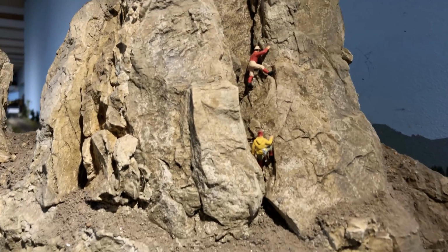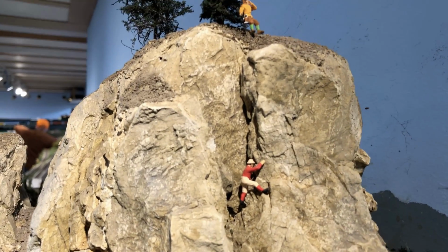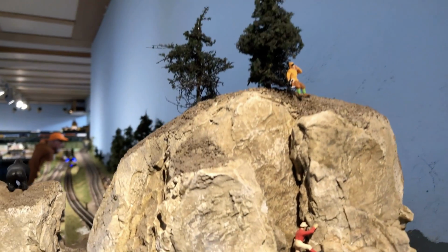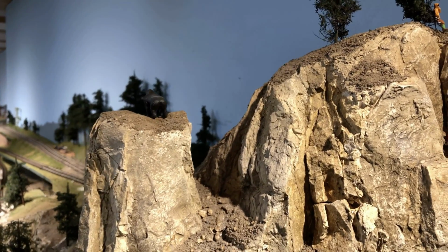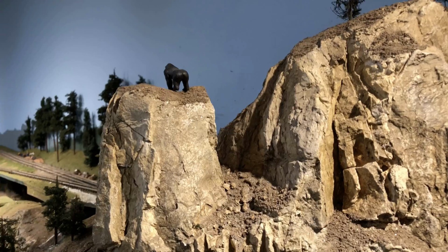We can go look at the rock climbers on there. I have some friends who are rock climbers and some other friends who are baboons, or gorillas, if you want to say it.